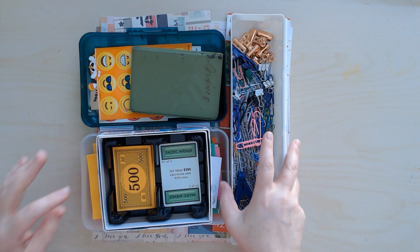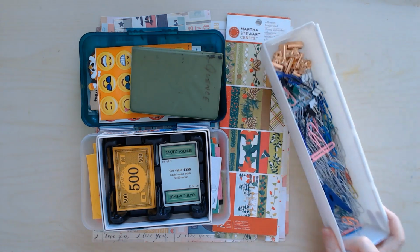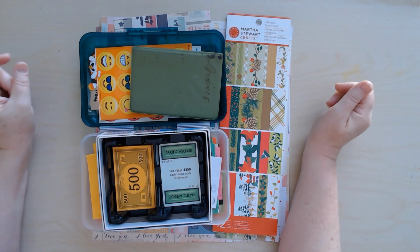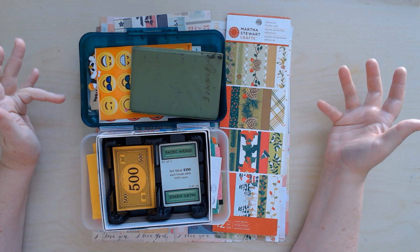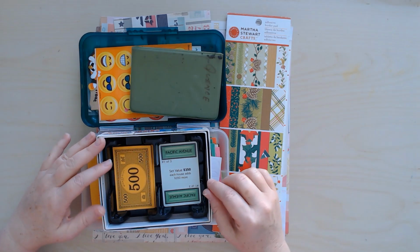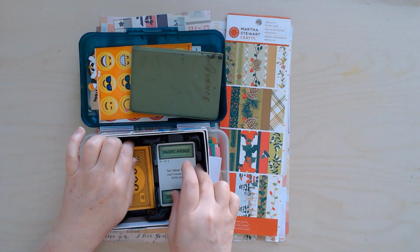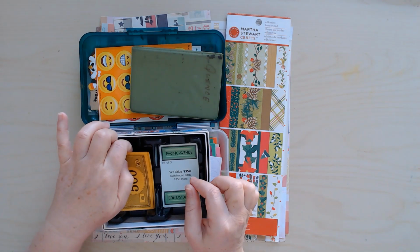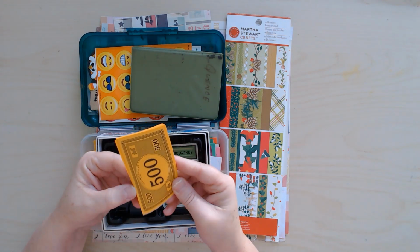Then there was this little card game. There's a whole section of games, and basically the games were incomplete, so they didn't have all the pieces. You can open them up and take what you want. So I opened this one up, and this was all that was inside. It was one Monopoly card and a little bit of Monopoly money.